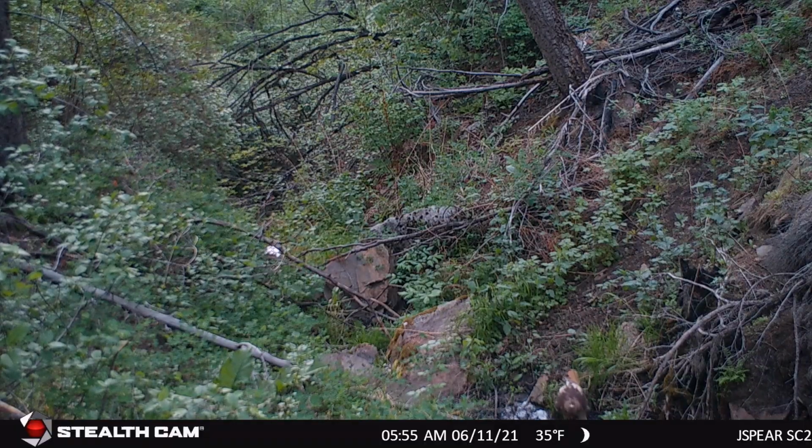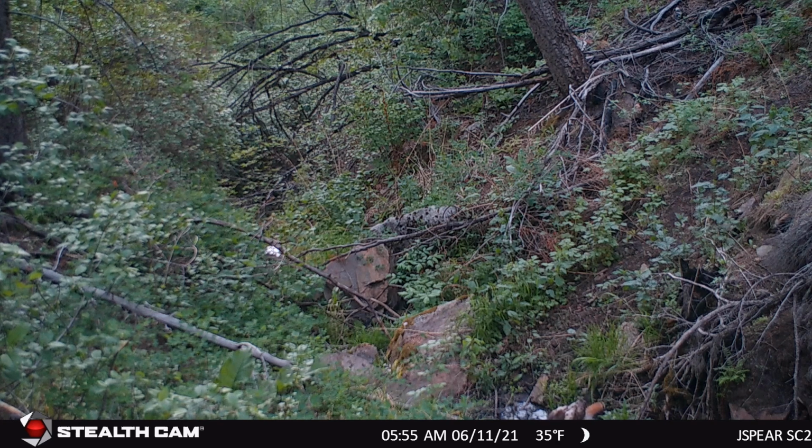This is the mountain lion water crossing. Just pretty neat to see a water source frequented by a red-tailed hawk. Could be different ones, but maybe it's the same one.